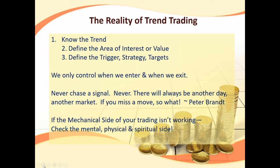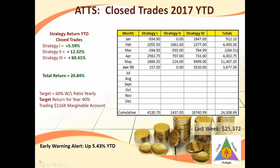So, the reality of trend trading: know the trend, define the area of interest or value, and define the trigger strategy and targets. If the mechanical side of your trading isn't working, check the mental, physical, and spiritual side of yourself to see if that could be interfering. A lot of times it's the things away from trading. If you have an argument with your spouse, you're not going to be in the mood to trade well because you're going to be feeling really bad about all the bad stuff you said. That translates, and if you can't find yourself in a good condition, please don't waste your capital. That's what I'm trying to say. So okay, here we go.